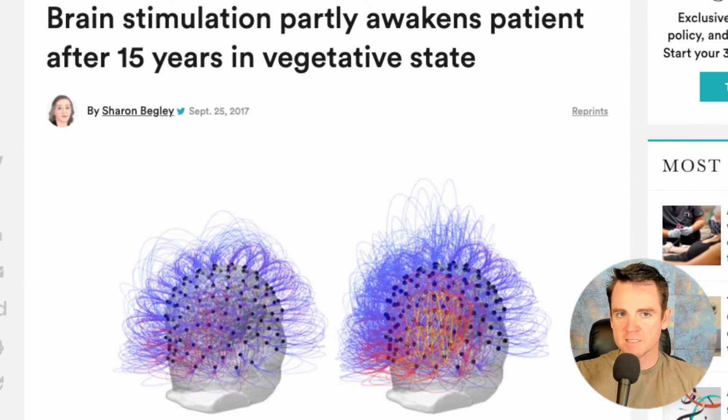Okay, so I think you can see this. Here we go. Brain stimulation partly awakens patient after 15 years in vegetative state. On the left is a magnetic resonance imaging of a brain in a coma. On the right is the stimulation applied from the vagus nerve at the ear, electrically speaking, and you see this huge spike in overall brain activity. So you can partially wake up patients that are in a coma by stimulating the vagus nerve.